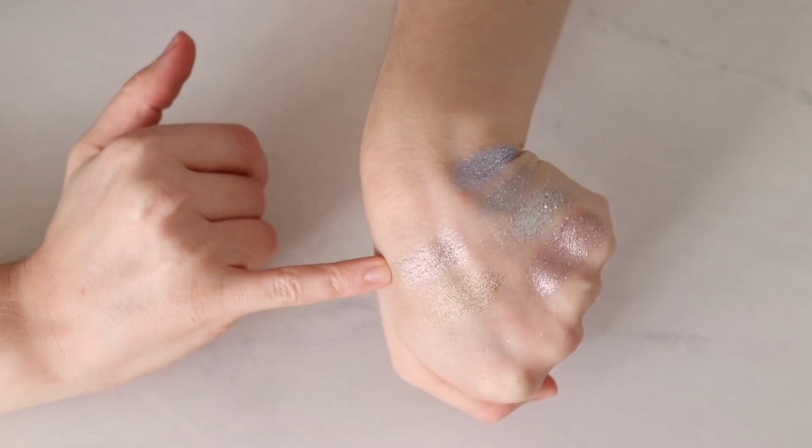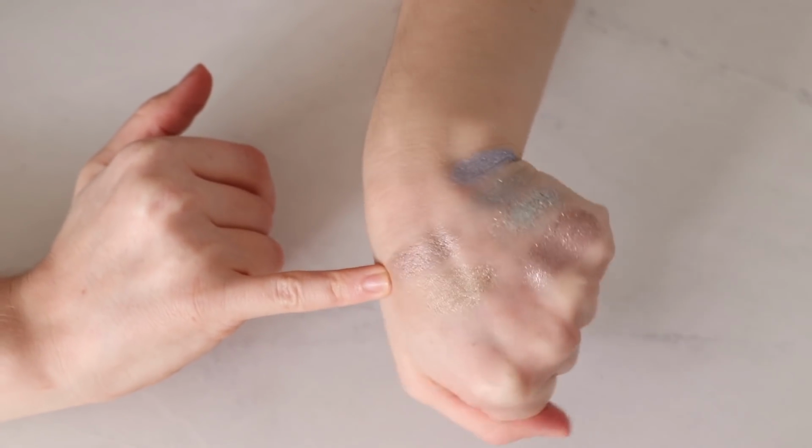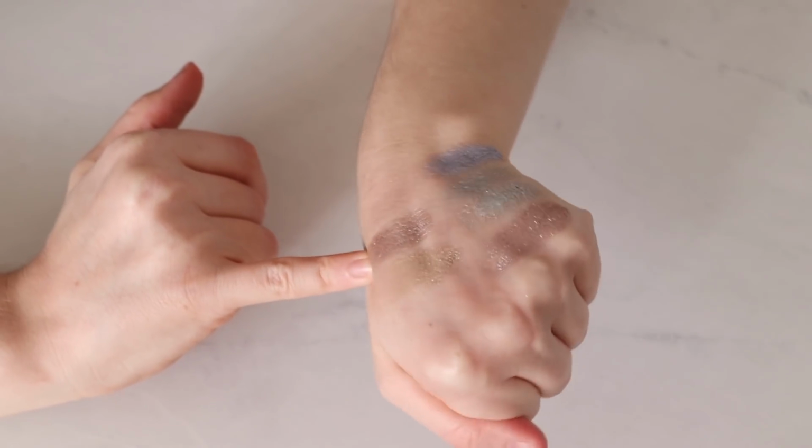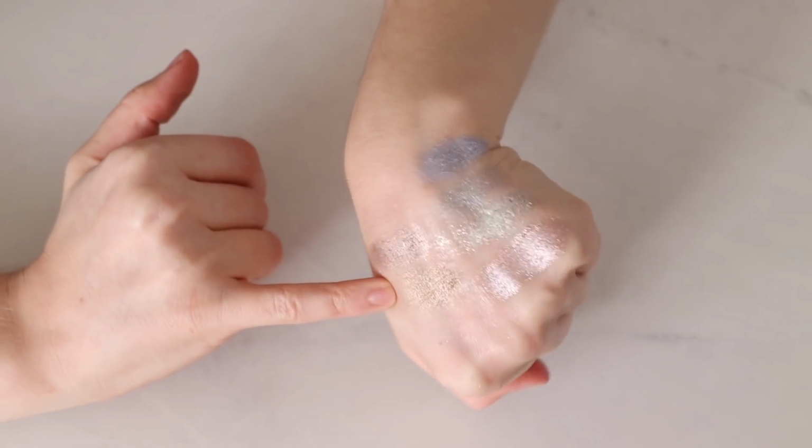This one is Crystalline from the Aether Rose Quartz palette. Has a little bit more of a taupey brownish undertone. And finally, this is a very greenish silver. This is Platinum from the e.l.f. New Classics palette.